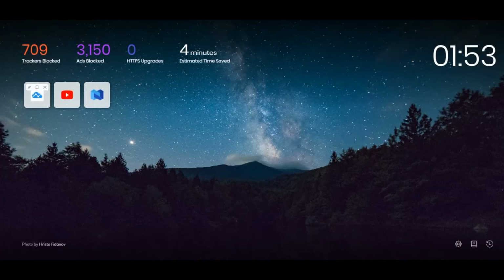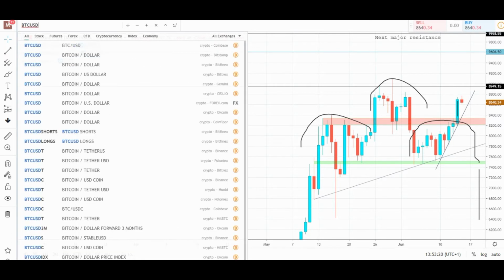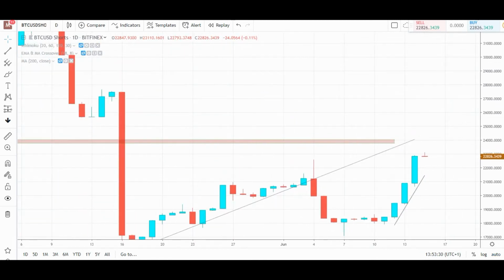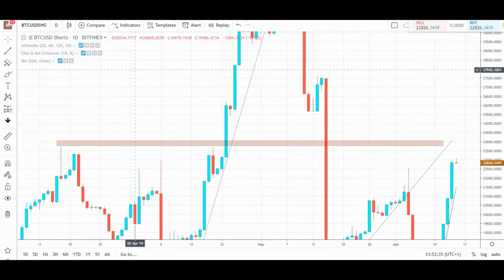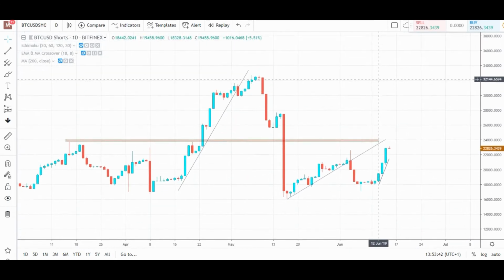So if I get the chart out, I just want to show you a chart that not many people actually bring out: the BTC USD short. This is the amount of short positions that are currently in play. As you can see, guys, the shorts are stacking up nicely once again. Last time this happened, I just want to show you something.